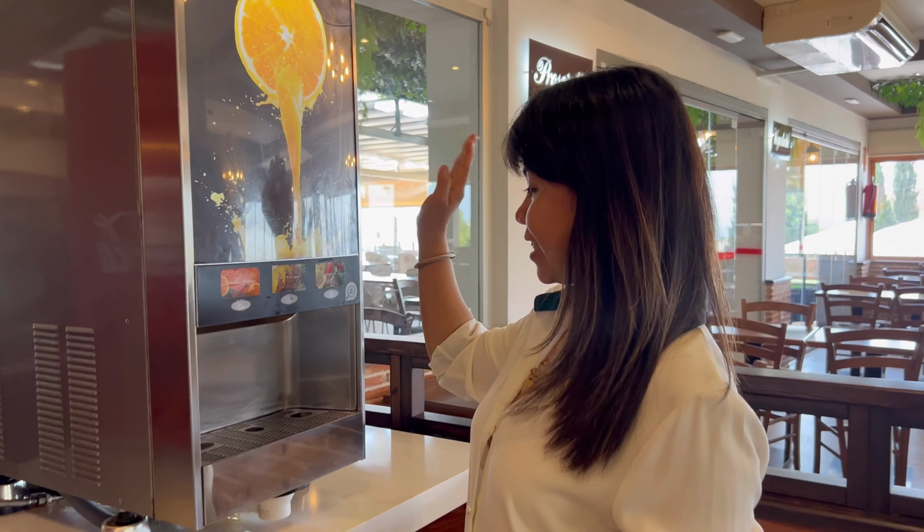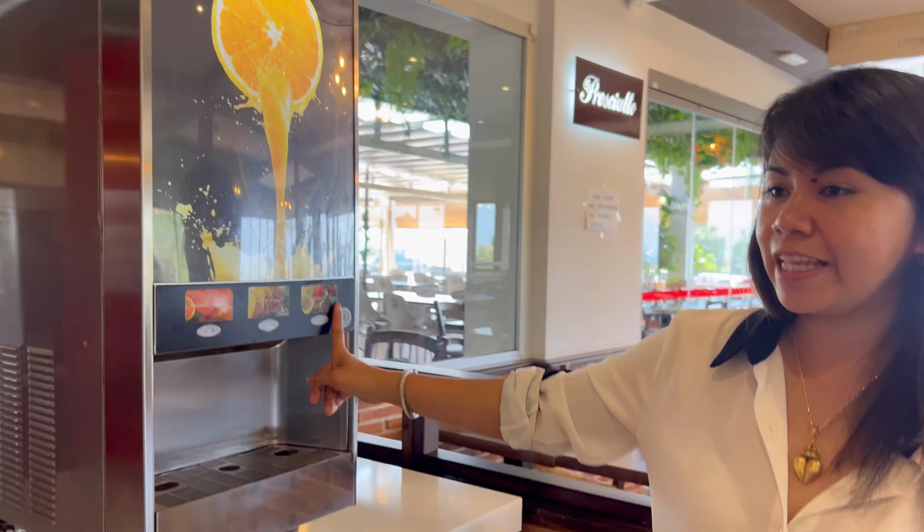Soda section of the soda. Here is the much healthier. They have light, they have zero calories, and here they have fresh juice, guys. They have orange, pineapple, and the mixed tropical.